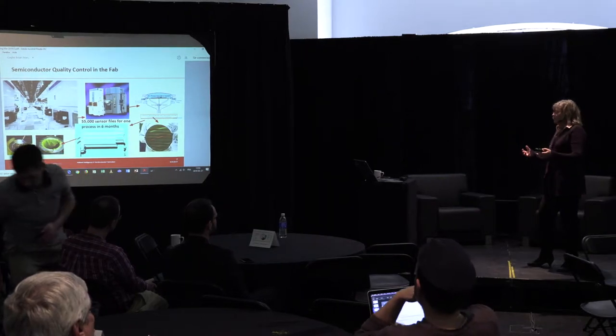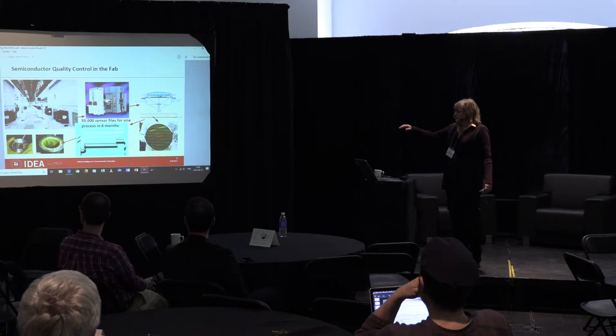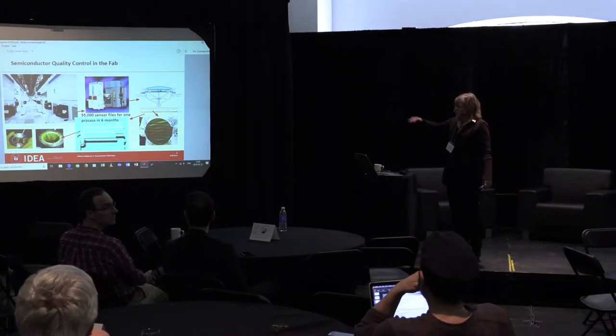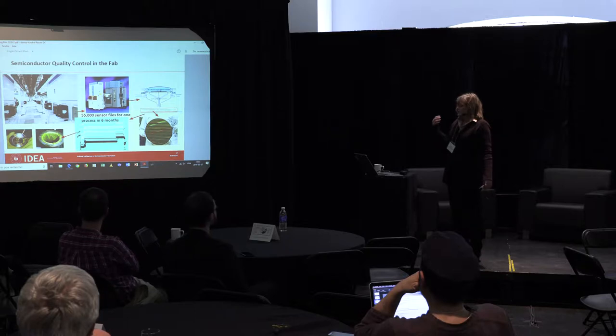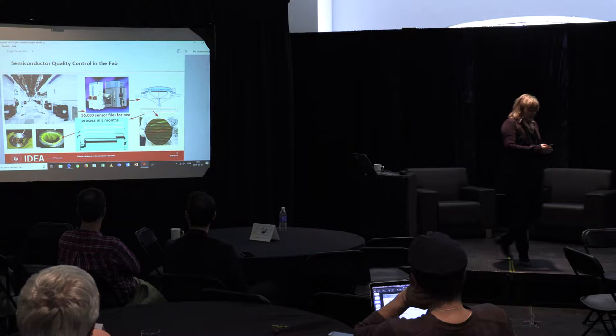They're kind of complex problems. You have to know how to represent it, and then you have to take an action. This is actually a picture of a valve getting gummed up, and it's causing this process to shift. This is affecting the performance of the chip. You can see it's all gummed up, and then they have to fix it.